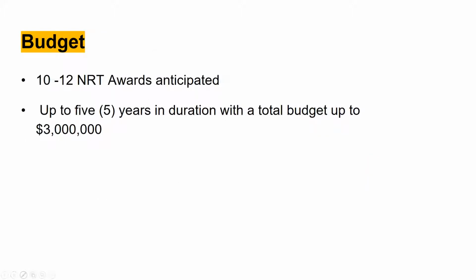It is an up to 5-year project for $3 million, including indirect costs, and there's no cost share required or allowed. So $3 million is your cap. And they're expecting to give out 10 to 12 awards.